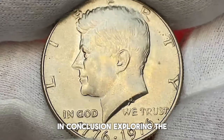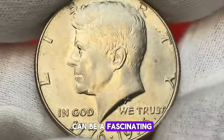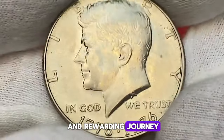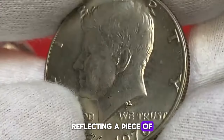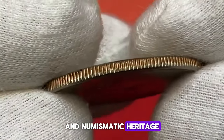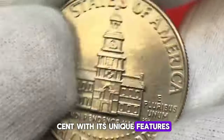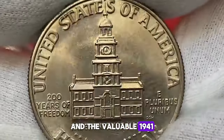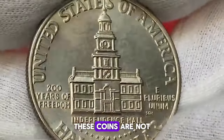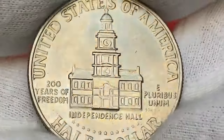In conclusion, exploring the world of rare U.S. coins that are worth money can be a fascinating and rewarding journey. Each coin tells a unique story, reflecting a piece of American history and numismatic heritage. From the 1957 Lincoln cent with its unique features, to the scarce 1912 S cent and the valuable 1941 D wartime nickel, these coins are not just pieces of metal, but artifacts that connect us to the past.